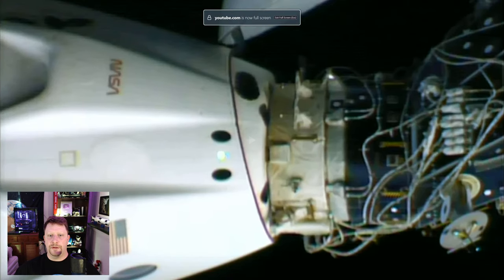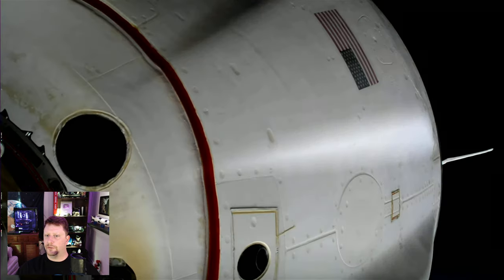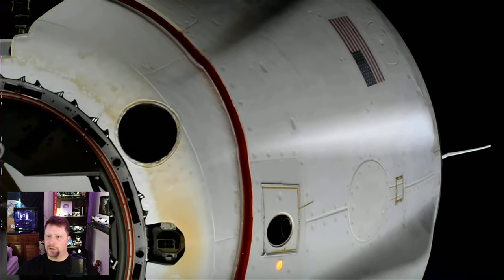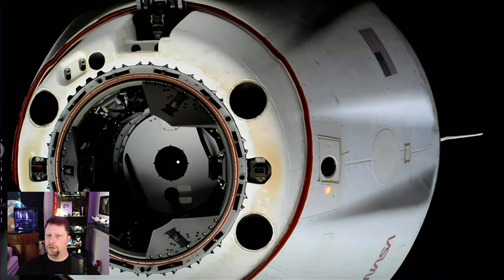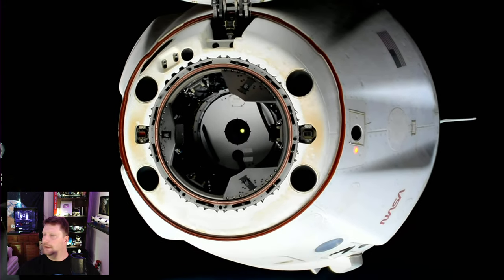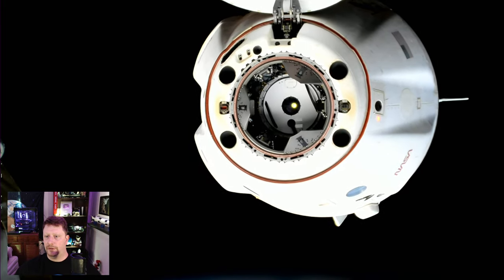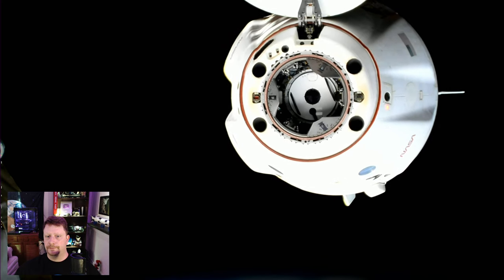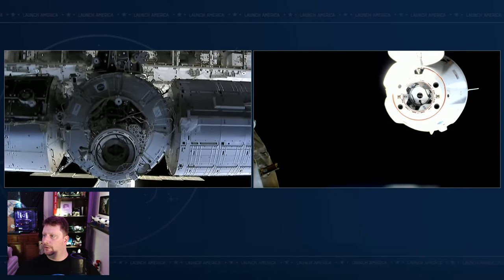Now, also on May 5th, Crew 3 members Raja Chari, Thomas Marshburn, Matthias Maurer, and Kayla Barron returned to Earth from their six-month expedition on the International Space Station. The SpaceX Crew Dragon Endurance undocked at 9:05 UTC. About 23.5 hours later, they splashed down right on time at 4:43 UTC on the 6th in the Gulf of Mexico near Tampa, Florida. Here is the parachute sequence.